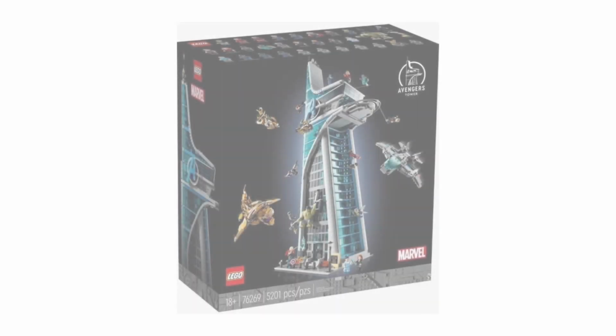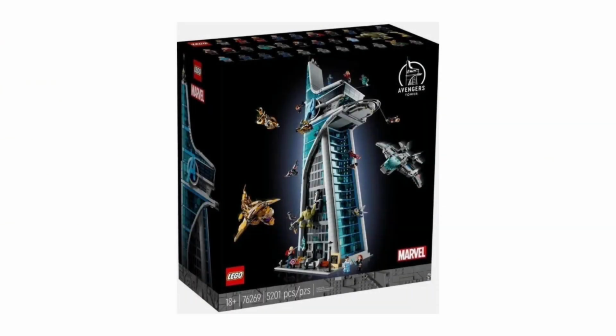The next set is the latest Avengers Tower, and you may be asking yourself, why isn't this at first place? I just think that would be way too obvious, so that's why I put it in third. Plus, I kind of want some other sets, and I'm not going to go over this at all because you've probably seen at least 20 reviews on it at this point. I just wanted to mention that this is a set I really want, and it's got some amazing minifigs.